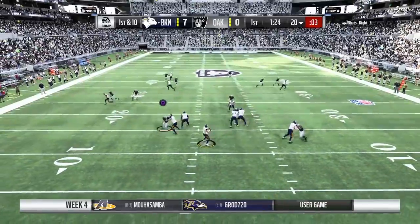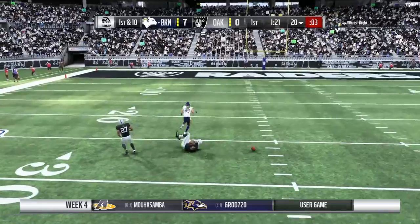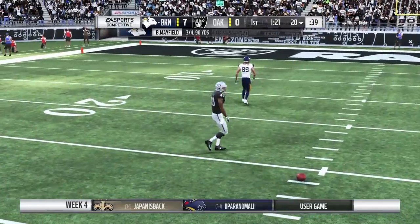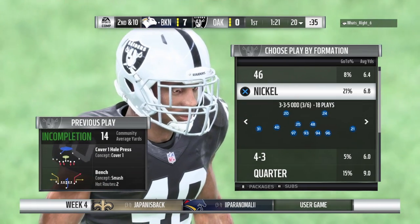First down throw from Mayfield. He's going to let this one go deep. And that one falls incomplete. Looked like he might have had position there, but he couldn't hold on to it. Second down.